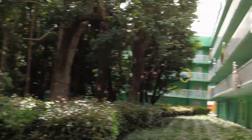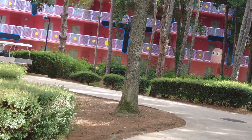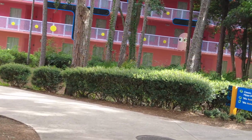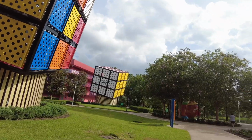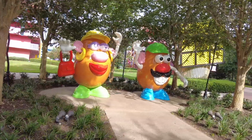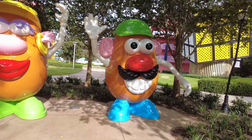70s building right here. We're gonna focus right back onto the 80s. Now, it looks like on the map, there's two main buildings that are pretty much identical between one another for the 80s section. So multiple Rubik's Cubes. And what do you know? Everybody's favorite potato couple, Mr. and Mrs. Potato Head. Pretty sweet.